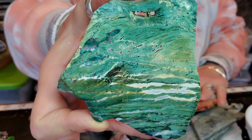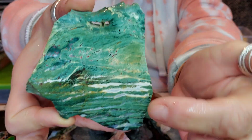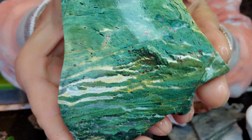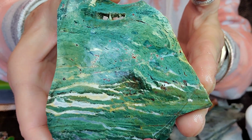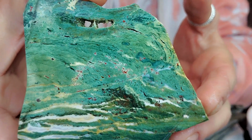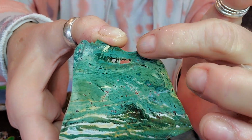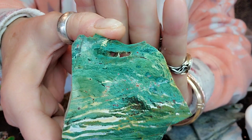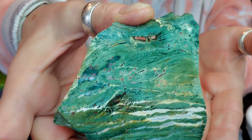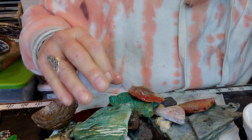Look at that. To me, it's a whole painting going on there. Look at the waves from the ocean and the storm or something. It's so cool. Or maybe it's a wild river and that's a little house sitting up there on the hill. Use your imagination. That's cool. And I thought that was really beautiful.